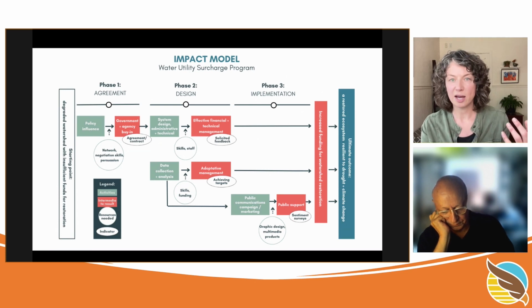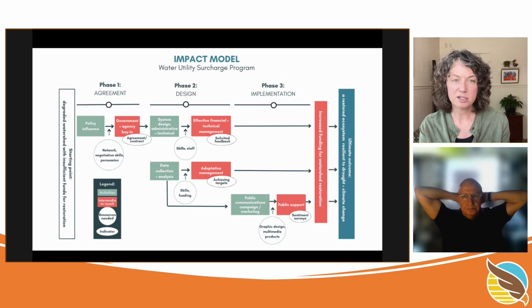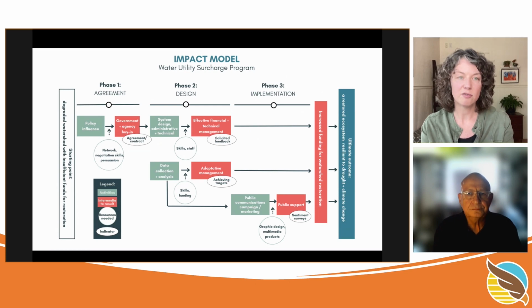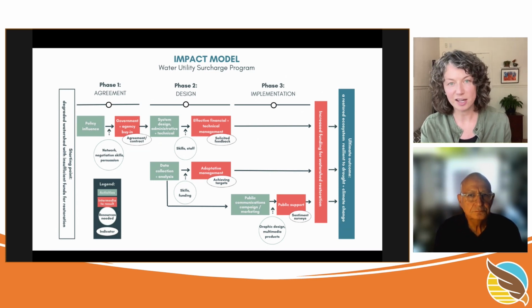And so if you go to the left, we have our starting point, which is a degraded watershed and insufficient funds for restoration. In our phase one, which is called Agreement, this is largely what we've been working on through the Peregrine Accelerator Program. We call our line of work there Policy Influence. We use the resources, which you'll see in a circle there, of a network of negotiation skills, some power of persuasion, to work with the state government and the water agency to get buy-in for a water utility surcharge program. We believe we are at a point where an agreement or a contract with those entities is feasible in the near future. And that takes us to phase two.